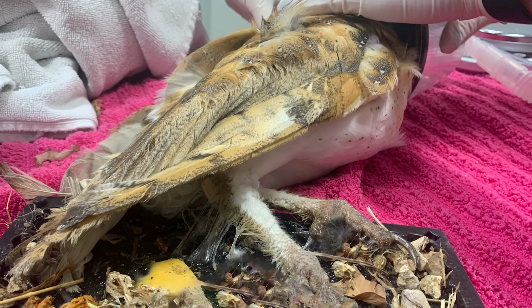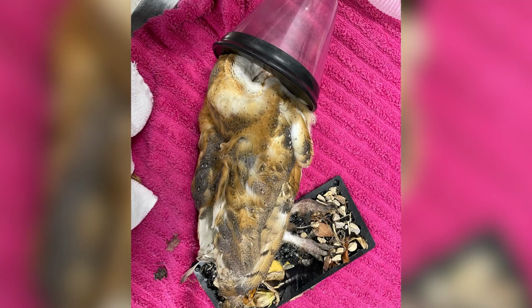Many of these patients don't survive just from the stress and trauma from being stuck on a glue trap. A lot of times they have really severe injuries, lose a lot of their feathers, or have broken limbs.